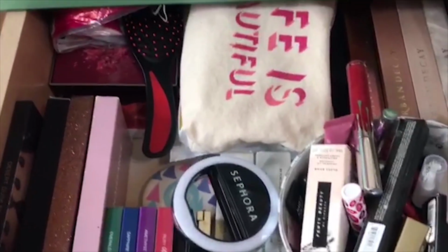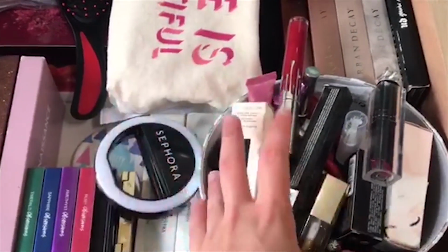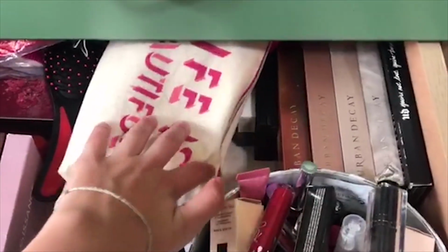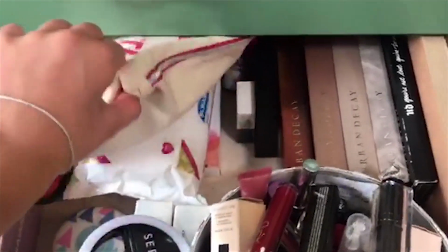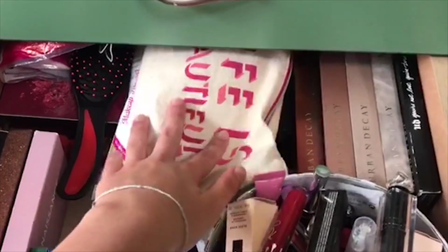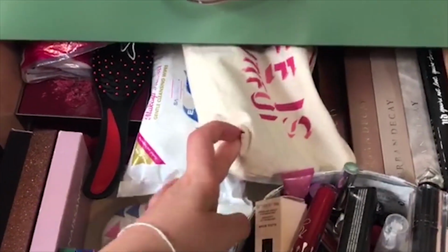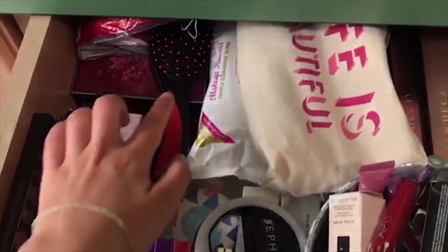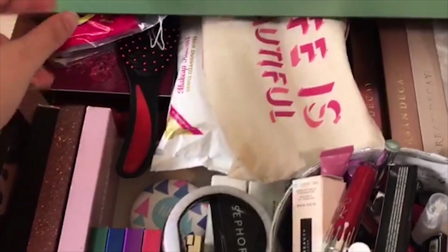For the second drawer I have my lipsticks here and my lip liners in this box. Then here I have my Urban Decay palettes and some, and this one from Elf, and I have some nail polish that I never use, the bag that contains my really dirty brushes and makeup wipes remover, and 2 palettes that I never reach for, my hairbrush and the cotton thing.